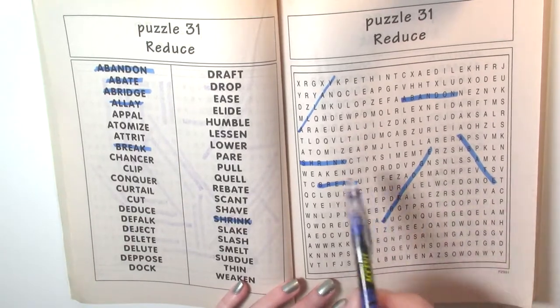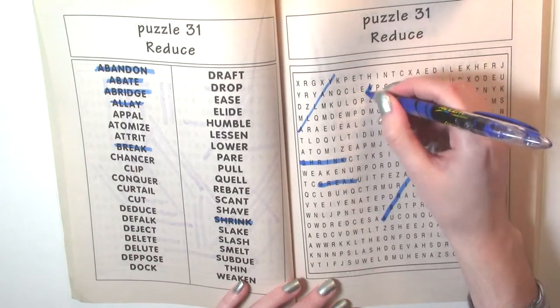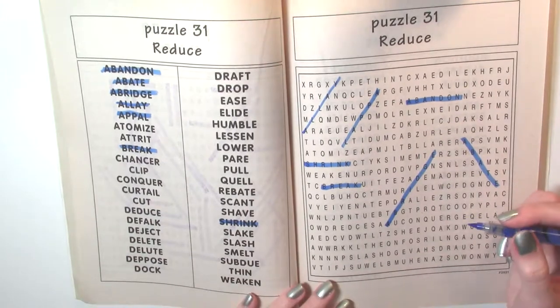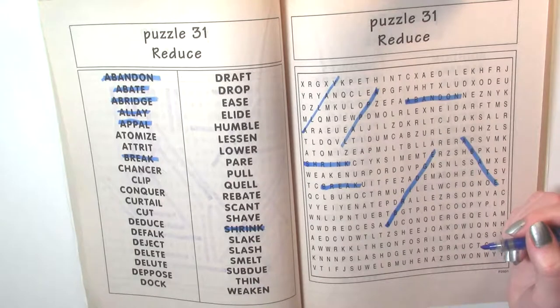Appal. Appal. Where is it? Appal. See, this is what I'm talking about, guys. I just, boom, find them like that. Atomize. A-T-O-M. Atom.